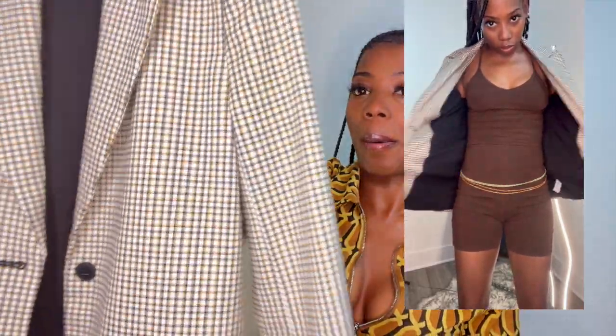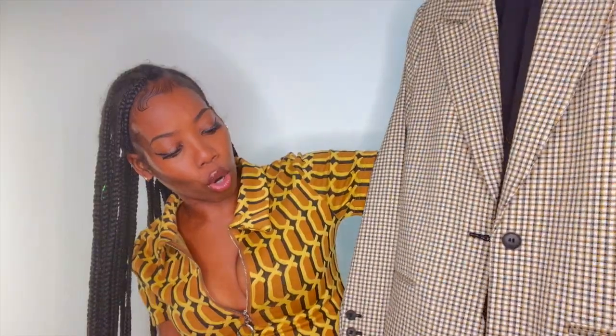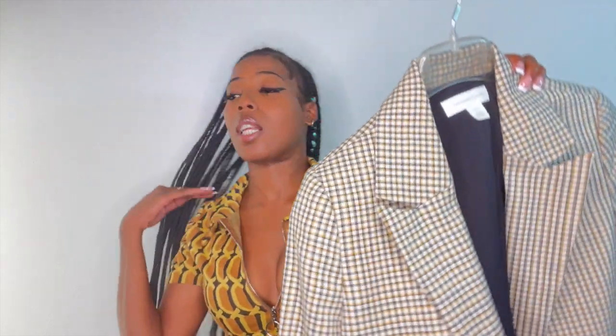So, yeah. And the brand is called Treasure and Bond. I gotta look that up. But I definitely got this from a thrift store, and it was on sale. I had to get it. It's gonna give bad bitch.